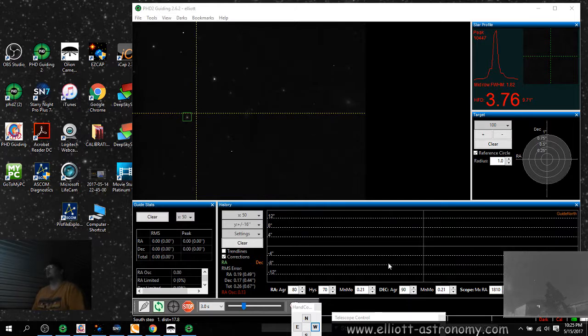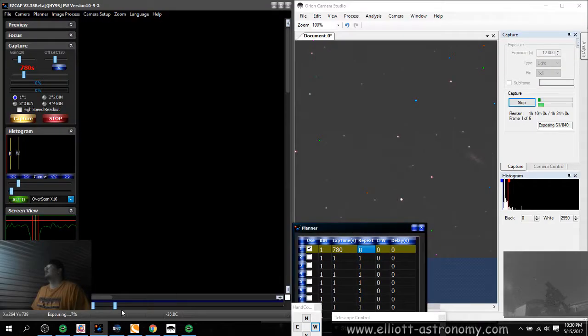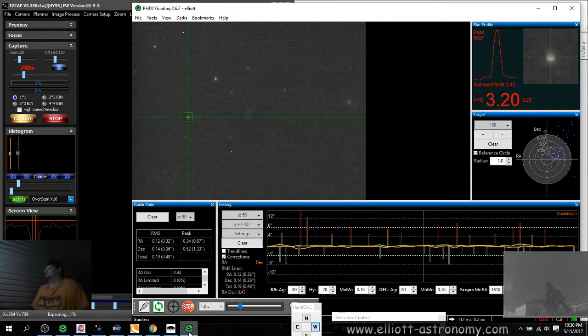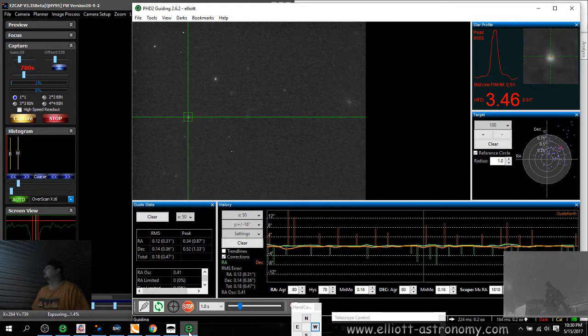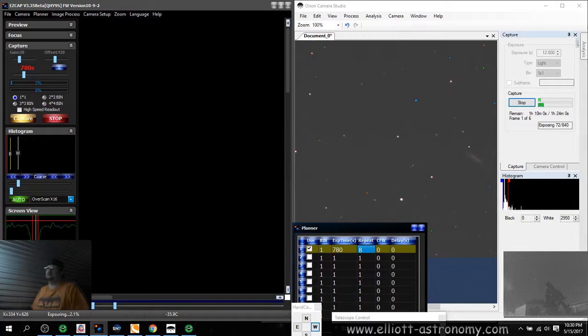Okay, and we should be just about guiding. Okay, let's see where we are at for error. Okay, 1-second exposures for guiding. I'll take that, a 0.47. Okay. All right. We'll see how this turns out. I'm hoping that it'll turn out well.